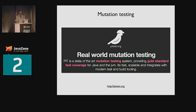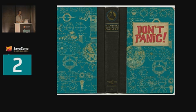So I've talked about a lot of things. We've talked about mocking. We've talked about test pyramids. We've talked about mutation testing even. So there's a lot of stuff covered here. But I would think, Douglas Adams, again, said it very, very succinctly. Don't panic. All of us are on the journey from Shu to Ri, from novice all the way through to expert.